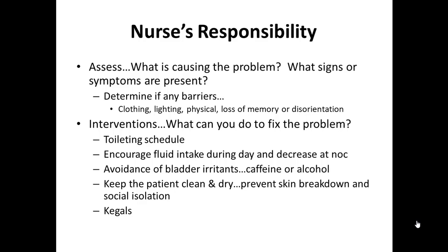One other big thing that we don't talk about a whole lot is the social aspect of being incontinent. A lot of patients tend to be socially isolated once they become incontinent, especially if they're home. They don't want to go out because they smell, or maybe they don't know about the products they can use, or something like that. So we need to make sure we're educating them on different products they can use. And then here again is the Kegels.